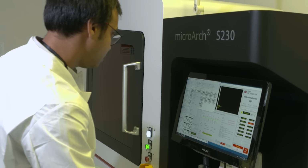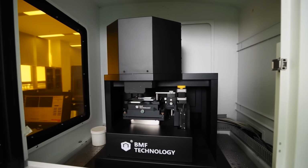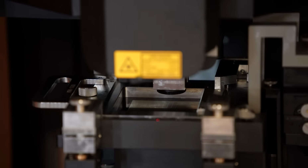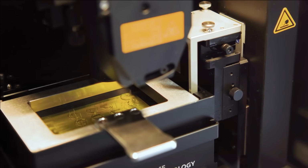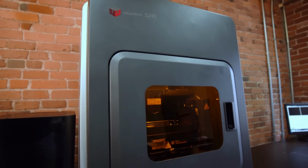Samtec pursued the BMF S230 platform to be able to produce parts with such fine tolerances in-house in a quick manner that we would otherwise have to wait weeks or months for if we were to mold them or stamp them using conventional manufacturing. Having that capability allows us to further explore ideas that we may have written off years ago. We are now revisiting those ideas with the BMF platform.